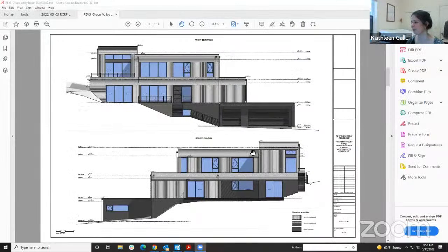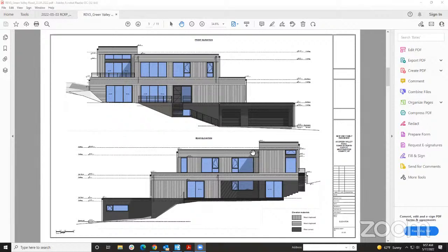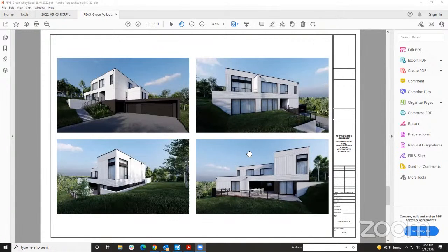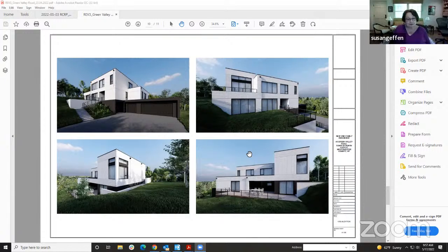Okay, so let's just go to the renderings first, which is at the back. So we're proposing a 5-bedroom modern home, which is in keeping with the neighborhood character. Most of it was developed in the 60s, and our neighbor and even the house prior on the property were generally modern. So it's about 4,000 square feet above the basement and the garage.